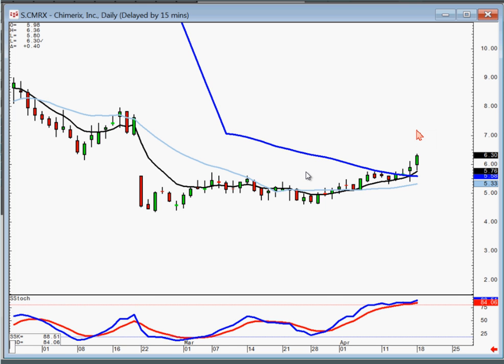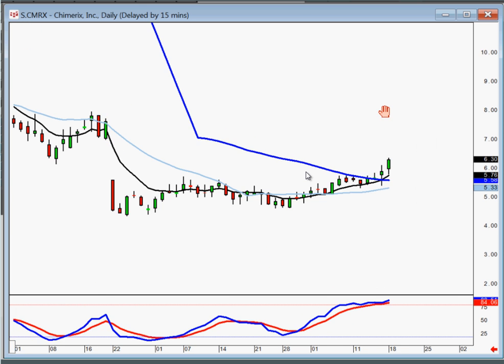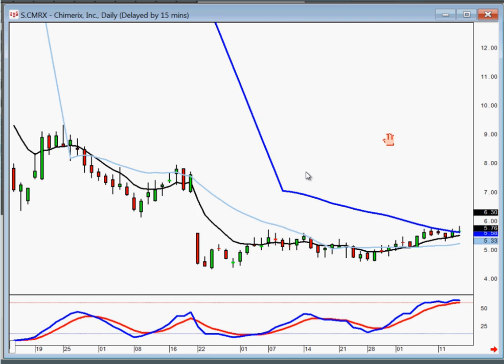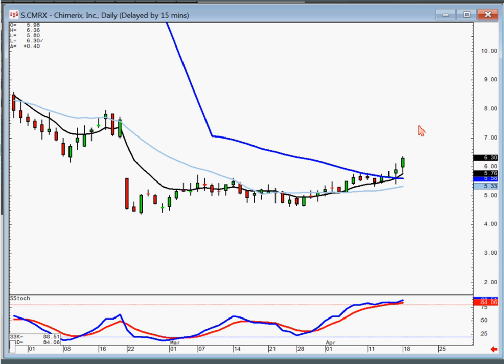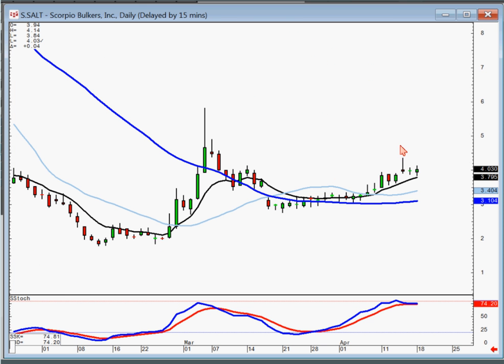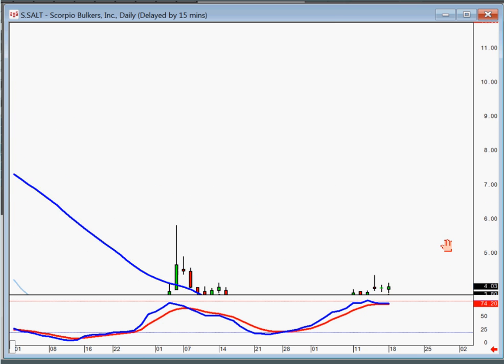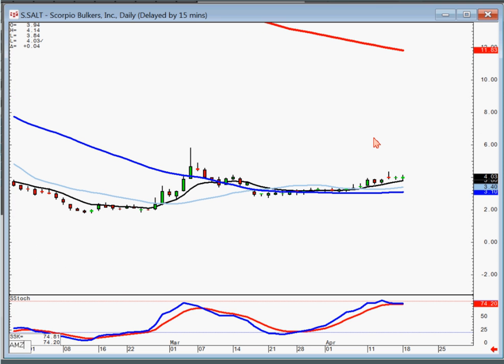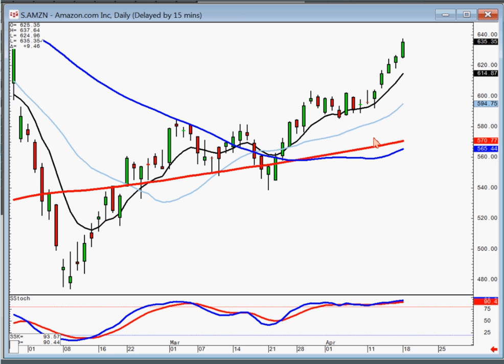All the targets, don't know. At this point, there's your first target right here. If it breaks through there, I think you'd probably be coming up into this area. So with this type of pattern, we don't know what the target is. All you can really do is stay long until you see a sell signal. Salt, same scenario. Fry pan bottom. There's your first likely target. Then if it really got running, it could get all the way up to the 200-day moving average. Amazon, you just stay long. Use today's open as your stop.